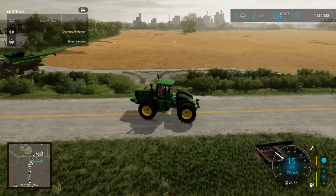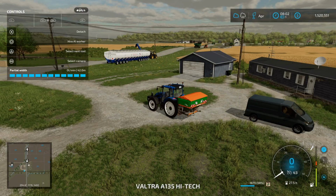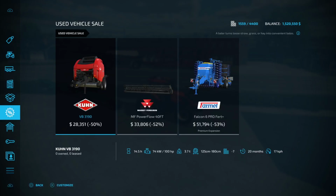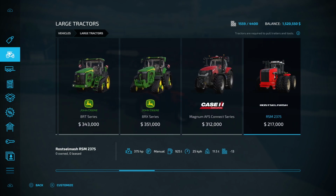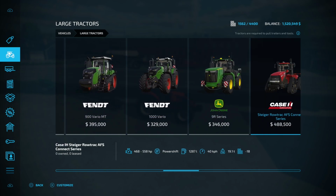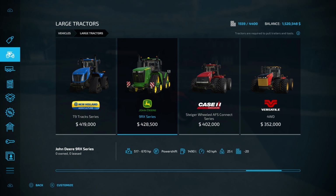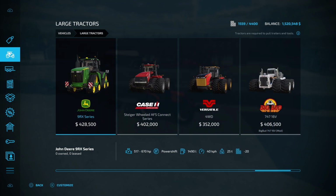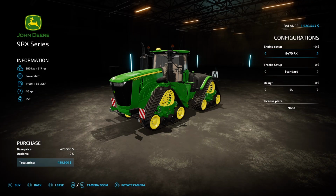So the 9R has been good to us, but it's time for an upgrade. What else do we need? We probably need some seed and fertilizer, but we'll sort that out in a second. So large tractors, John Deere 9RX. Where are you? So this guy here, 428,500. I mean, we could get a versatile or a... No, let's get this guy.